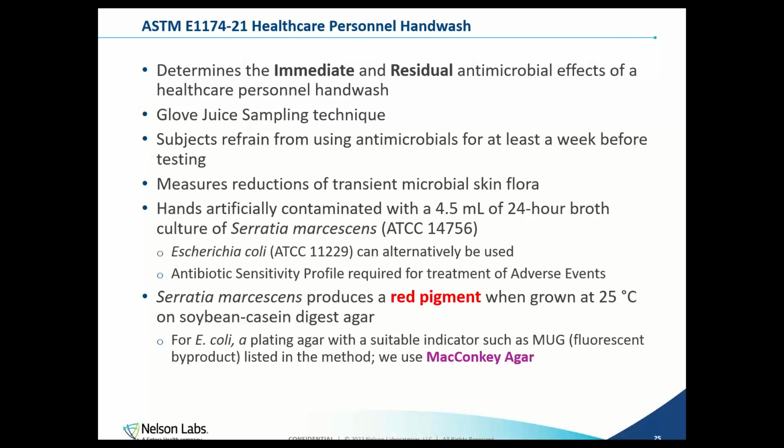The S. marcescens is typically used for these studies because it produces a red pigment when grown at 25 degrees on soybean casein digest agar. It's really easy to use, really easy to count. For E. coli, a plating agar with a suitable indicator such as MUG, which produces a fluorescent byproduct, is listed in the method. We have used that. We have also used MacConkey agar, where the bug will grow up purplish pink, and it's easily identifiable.